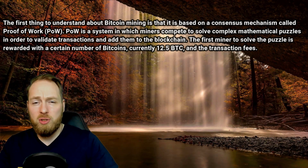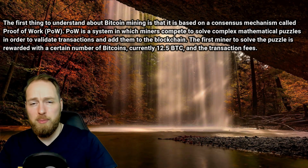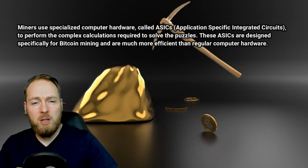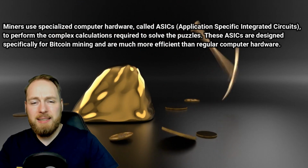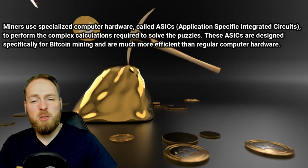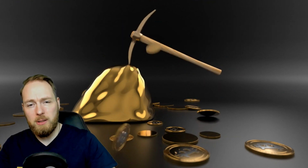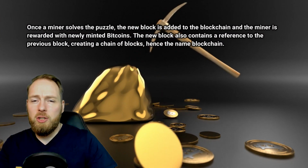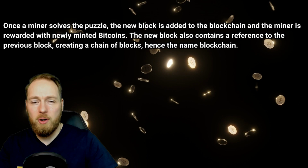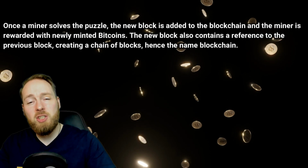The first miner to solve the puzzle is rewarded with a certain number of bitcoins, currently 12.5 bitcoins, and the transaction fees. Miners use specialized computer hardware called ASICs to perform the complex calculations required to solve the puzzles. These ASICs are designed specifically for Bitcoin mining and are much more efficient than regular computer hardware. Once a miner solves the puzzle, the new block is added to the blockchain and the miner is rewarded with newly minted bitcoins. The new block also contains a reference to the previous block, creating a chain of blocks, hence the name blockchain.